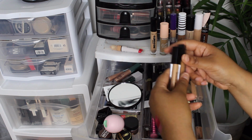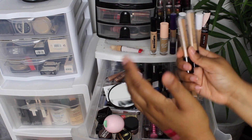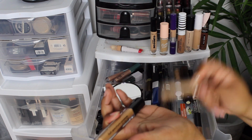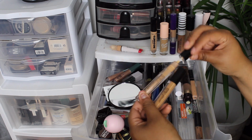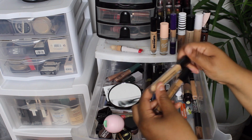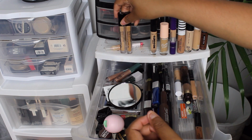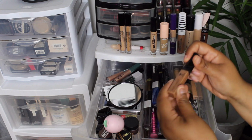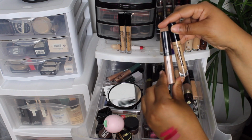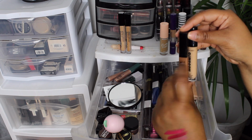CoverGirl Full Spectrum All Day Brightening Concealers. I don't know what shade they are. They didn't keep the shade names on them, but I had bought these. These have literally no coverage to them. They are a waste of time, honestly. I'm not even going to go into it, but this is the Wet n Wild, their old concealer, so you guys can get an idea of how the old concealer looked compared to the new one.